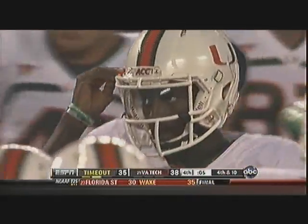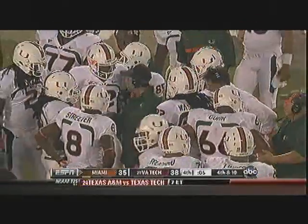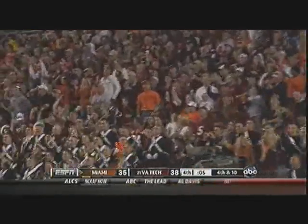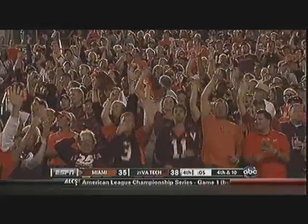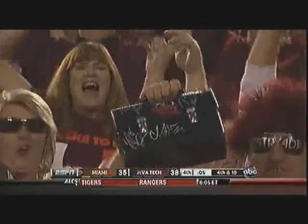Now Miami wants to talk about it. Several of these pass plays in this last possession. The first one took 11 seconds off the clock. Eleven seconds, and it resulted in an incompletion. They have not managed the clock very well, but you can say that to Ja'Cory Harris, but if he can't find anybody open, he can't find anybody open.